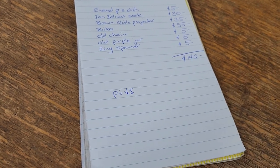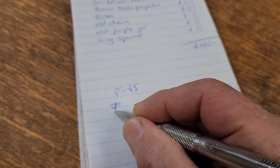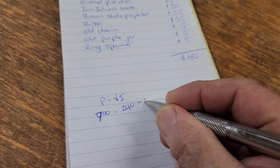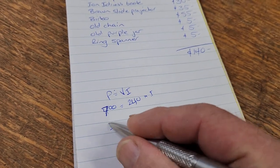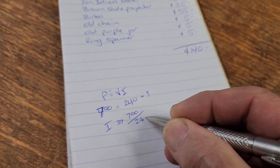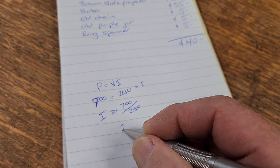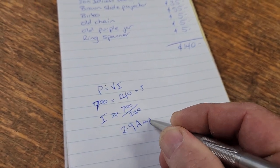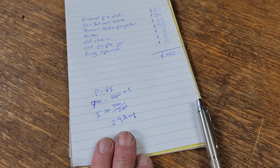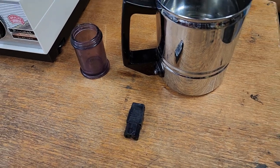This one will be somewhere. So we know the power is 700 watts, and the voltage is 240, by the current. Just by swapping things around, the current is going to equal 700 divided by 240, which is just under 3 amps, around about 2.9 amps. The item draws that. So any power cord that's rated at about 10 amps, which most of them are, is going to be perfectly safe for that. And as I said, I think I've got some old cords at the shop. As long as they're safe, as far as the insulation goes, we're good to go.